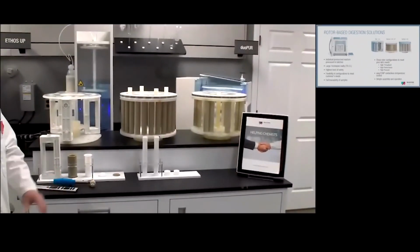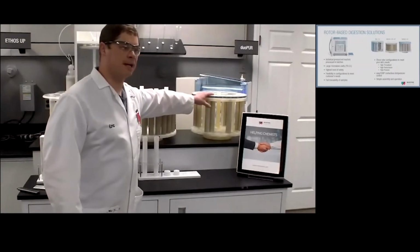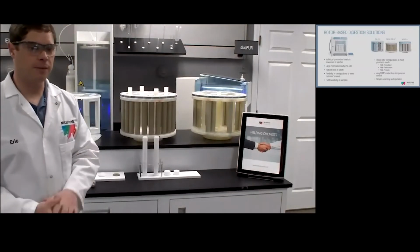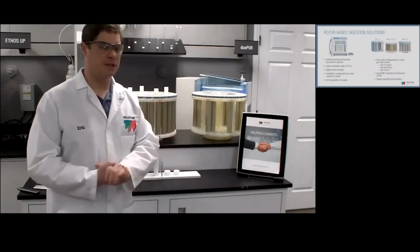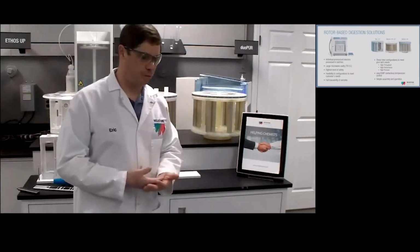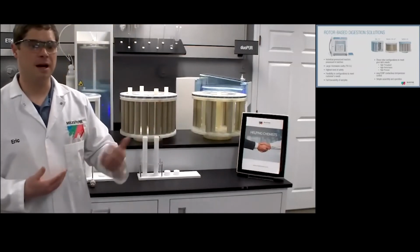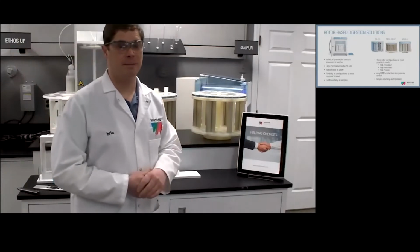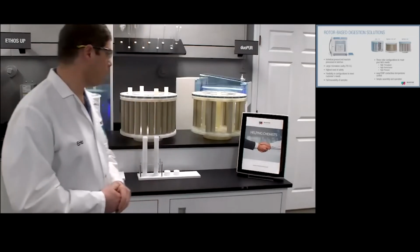The first one I want to show you over here is our Maxi 44. Our Maxi 44 is our high throughput medium pressure rotor, typically used for environmental applications. But as far as the needs of a nutraceutical laboratory, it's great because it has pretty high throughput, but you're going to be a bit limited on the sample mass that you're able to do for organics. So you might be limited to, say, about a quarter gram or so, maybe half a gram at the most.